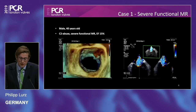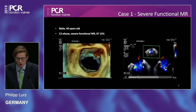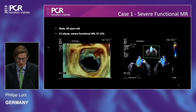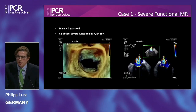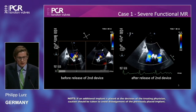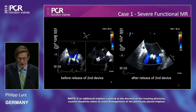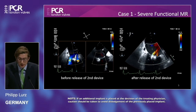Starting off with the functional mitral regurgitation, really severe. You can see that the jet expands almost across the entire commissure. This was a quite young patient, but with an ejection fraction of only 15, and I think a good candidate for transcatheter repair. Because of this very broad jet, our initial strategy was from the very beginning to go for a 2-device approach. You can see here that the first device is in and has been released already. The second device is still attached to the implant catheter, and on the right is the final result after release, which was actually quite satisfactory in this case.